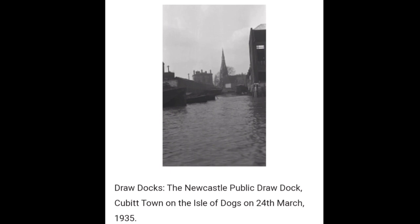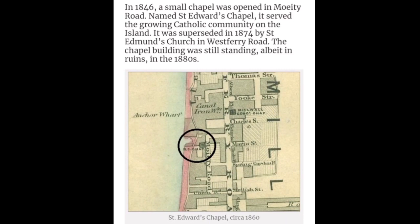So this was a nice image, and you can see the spire of Christchurch as well there, so that's another nice thing to see. A world swept away mostly by the docks and then by the Docklands development of the late 80s and 90s. But as I said about the ruined chapel, in 1846 a small chapel was opened in Manchester Road named St Edward's Chapel. It served the growing Catholic community on the island. It was superseded in 1874 by St Edmund's Church in West Ferry Road. The chapel building was still standing, albeit in ruins, in the 1880s, and then come the Second World War, those ruins got bombed as well with everything else, so that's what lost us the chapel.